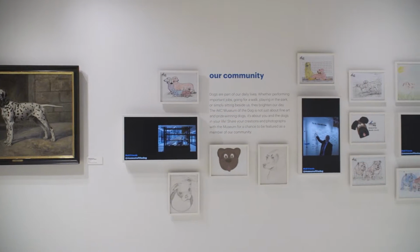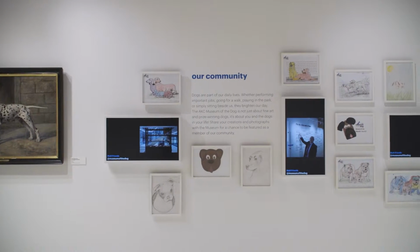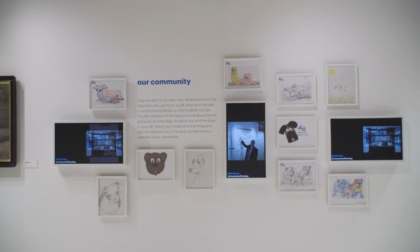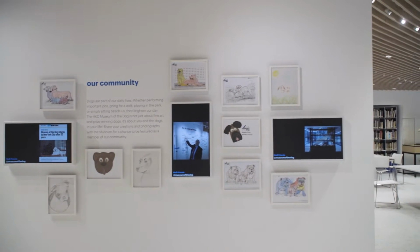Our community wall will feature artwork that is produced by the children who come there, but also we have 3 interactive screens which will have an Instagram feed and things that come from contests that people post, and also any of our videos that we might have.